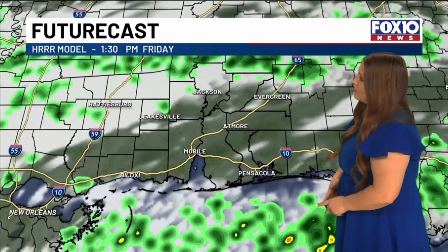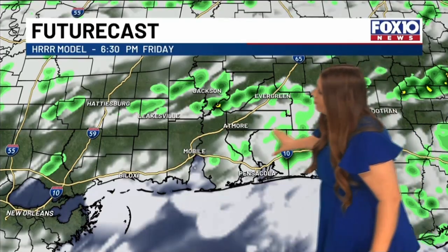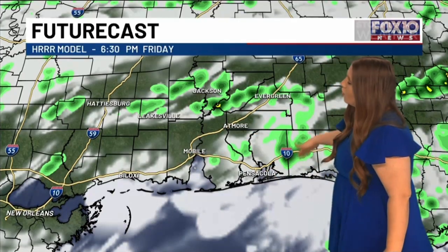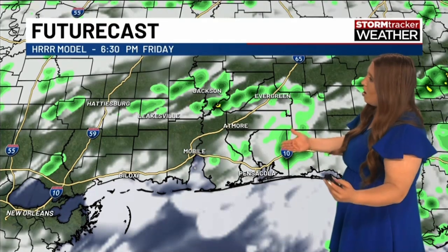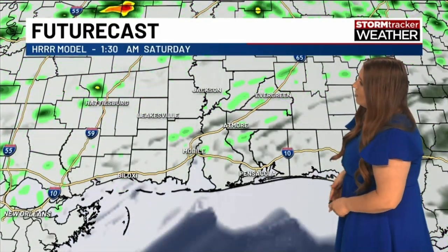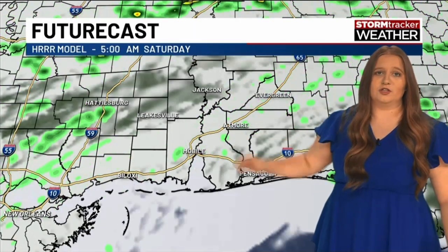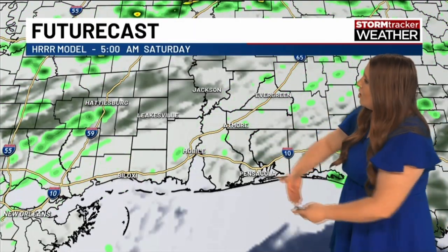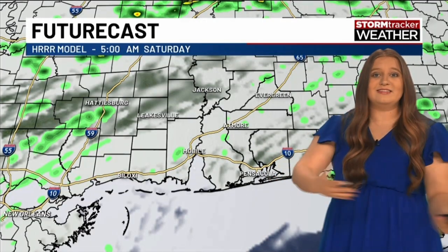Good portion of us will stay drier during the day, and then as we get into the evening, could see some showers develop near the I-10 corridor and staying consistent near Highway 84 in our more northern areas near Jackson, Thomasville, Coffeyville, as well as Evergreen. And then going into our Saturday morning, a little bit of a dry spell before we get more rain into Saturday afternoon. And then this is at 5 a.m. We have a little bit of a drier hour. Then we're going to have scattered showers going into the afternoon. Some of those could be stronger as well, so that's one thing to keep in mind.